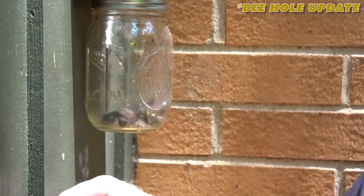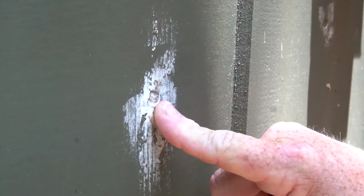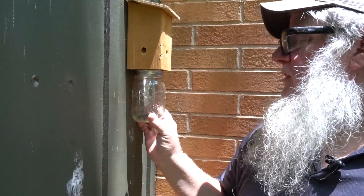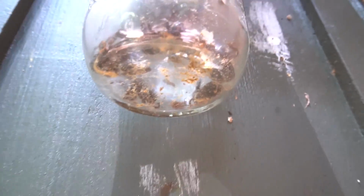So here I plugged all the holes. I put steel wool and caulked the holes so that there's no holes in this area. And as you can see, there's about 6 or 7 bees in there compared to one over there. Now we're going to go around the other side of the house, and I'm going to show you something I think is really interesting.